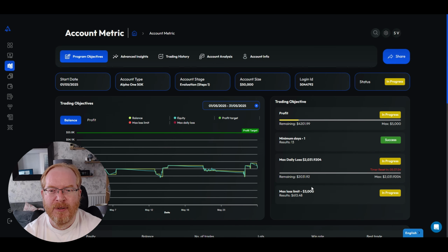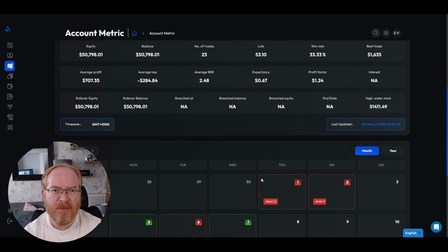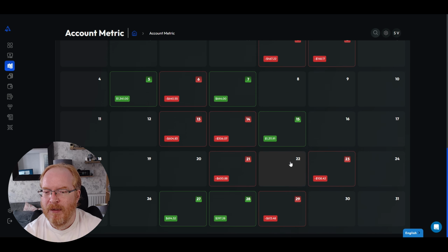So we've got a few accounts with them. And to be fair, I'm quite happy with everything I've seen with them. We trade on cTrader with them, which is a great platform in itself. We could show you that briefly.